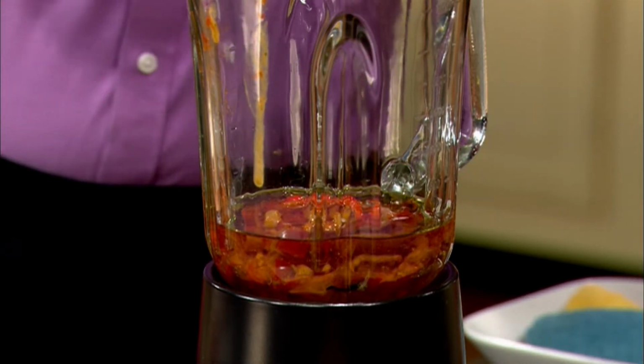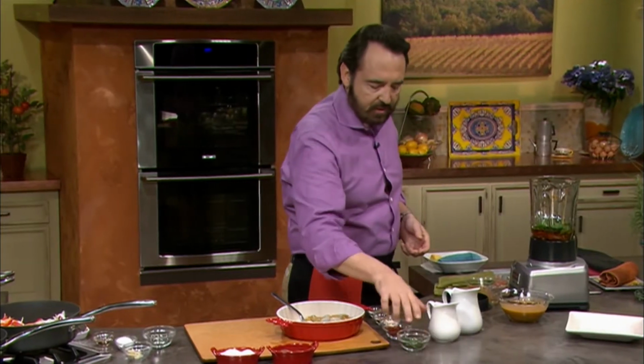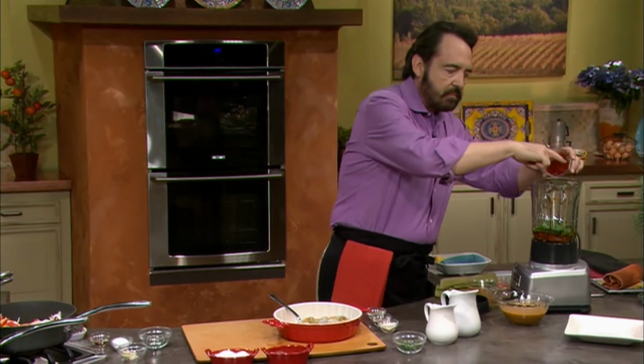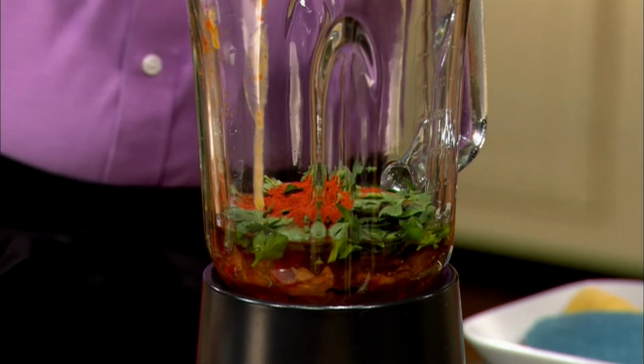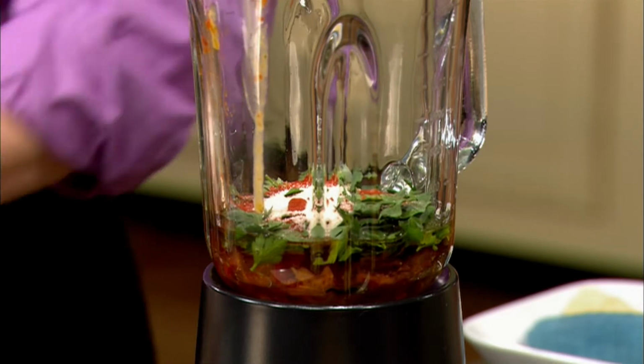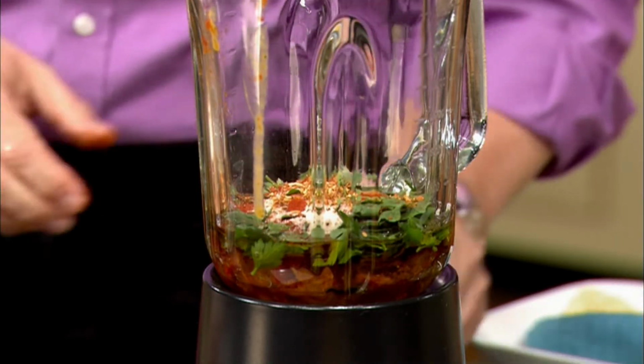Parsley, whole leaves of parsley going right into, just like this. Very important. Parsley imparts a fabulous flavor. A little bit of paprika. Onion powder. Red pepper flakes. Oh, you saw how much I added. You see, my wife is not looking right now, so I get to make it as spicy as I want. And then oregano.